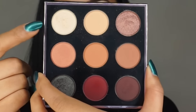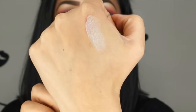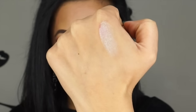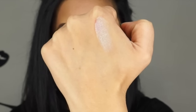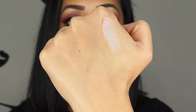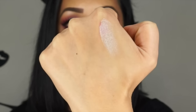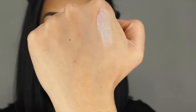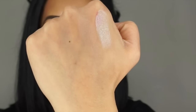When he says that it's for all ages, all races, all skin tones, he's not lying. This is for everyone. So this first shade here is called Artemis. I do apologise because I appear to have lipstick underneath this swatch. This is Artemis, which is a lovely champagne-y, yellowy colour with a shimmery finish, which is why I was able to use it on my brow bone quite softly as well as on my tear duct. This next shade here is called Beaches and Cream. You can barely see it on my hand.